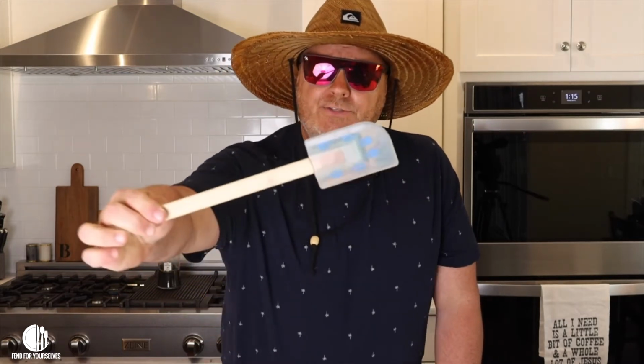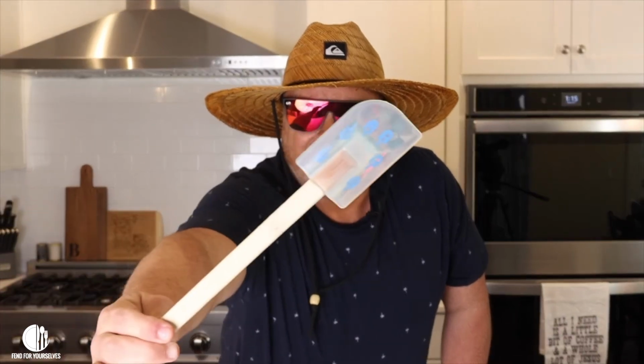Now this spatula is special to me because this was given to me by a Jewish friend many years ago. Her name is Diana. And Diana gave me this spatula that has dreidels on it. Can you see that? It's got dreidels on it. She gave me that for Christmas one year and I love it. I've been using it forever. So, this is the tool we're going to use to perfect the Pinana Colada.